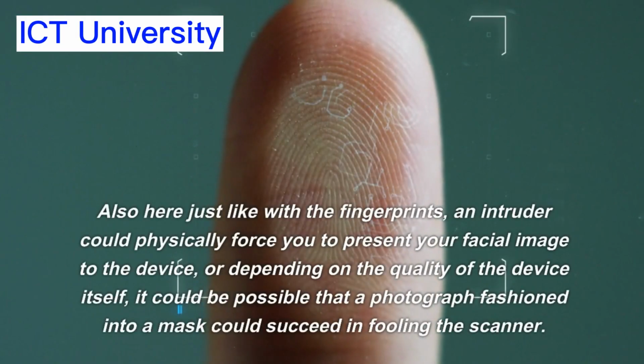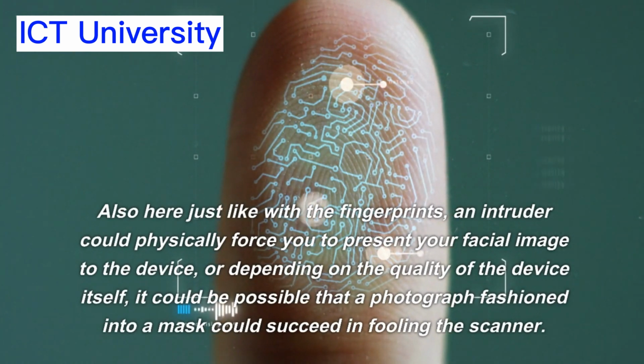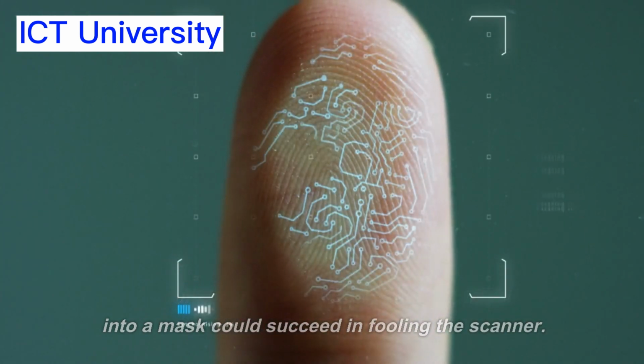Also here, just like with the fingerprints, an intruder could physically force you to present your facial image to the device, or depending on the quality of the device itself, it could be possible that a photograph fashioned into a mask could succeed in fooling the scanner.